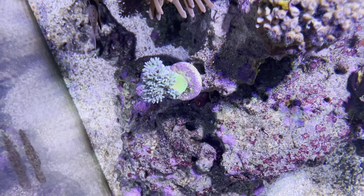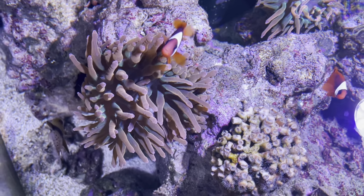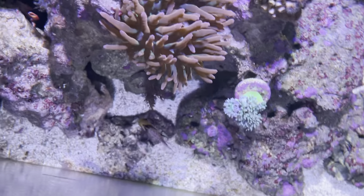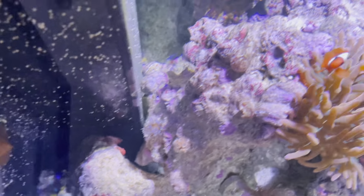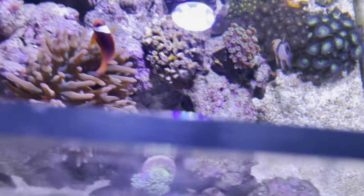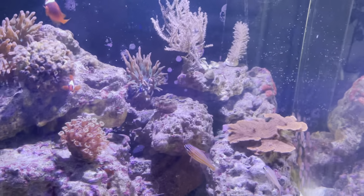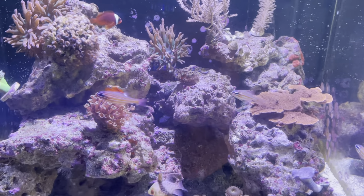Here's a Duncan. Everything. There is one of the crabs I was talking about. And yeah, pretty much it. Let's take a look at the sump.